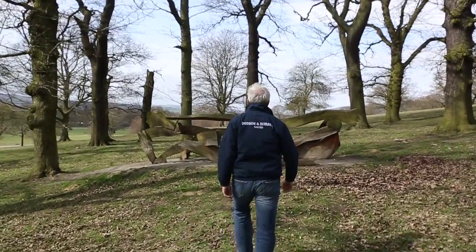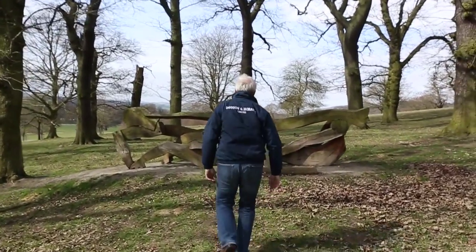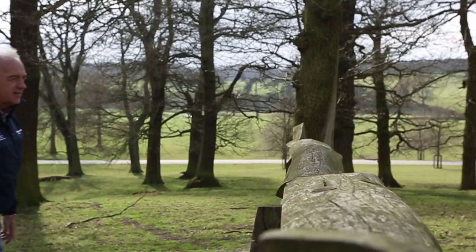So Ian, riders come up to the Two Graces. They really know they're at Chatsworth when they reach this fence. It's a beautiful fence that's been here since the millennium, specially commissioned sculptural fence. But this time they're not coming over it and down a hill over some skinny fences. It's the other way around. Talk us through this stretch of the course.